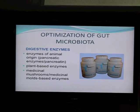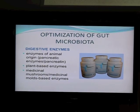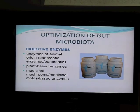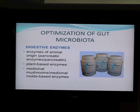And finally, you have a super strong product, which we call vegan enzymes. These enzymes come from mushrooms and medicinal molds. They work in a very broad range of pH from like 2 up to 12, and they pretty much digest everything. So they're not suitable for patients who have gastritis because they can irritate gastric lesions. But again, for patients without gastritis, that's probably the best product. Again, enzymes are taken after meals or with meals, never ever before meals because they can irritate your stomach.